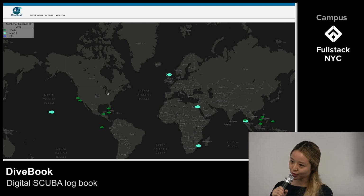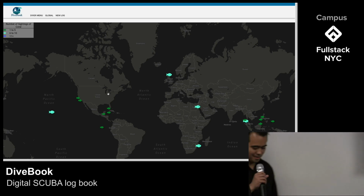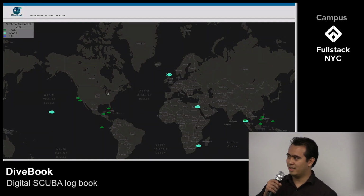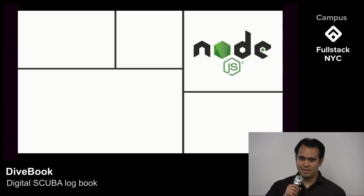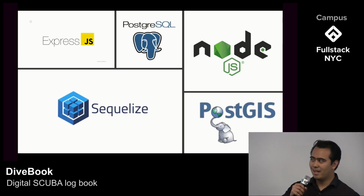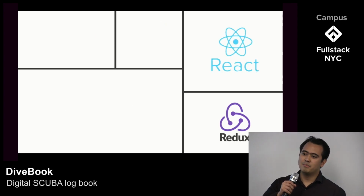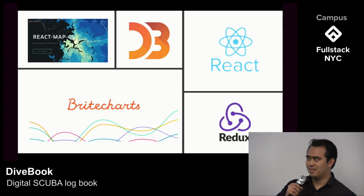Now here's Roger to walk us through our tech stack. Thank you so much, Emily. Our tech stack utilizes many techniques we've learned while at Full Stack Academy. For our backend, we use Node, Express, Postgres, PostGIS with a Sequelize object relational mapping. And on the front end, we use React, Redux, Britecharts, React Map GL, and D3.js.